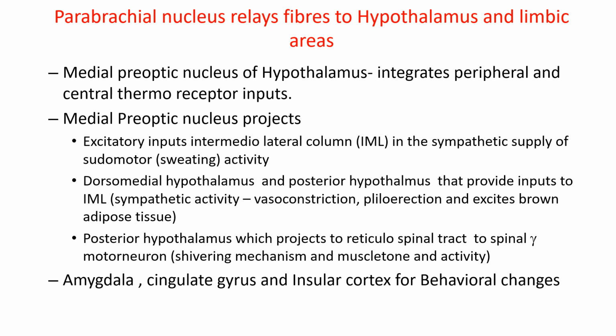Voluntary means you are trying to involve yourself in activity or not involve, or the other components. The parabrachial nucleus relays into the amygdala, which will be one of the important nuclei in the limbic system. From there it will reach the cingulate cortex and the insular cortex, and these inputs to the various limbic areas produce the behavioral changes as required.